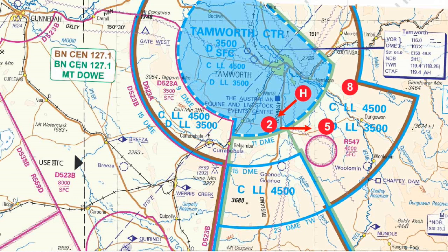This leg will take them outside controlled airspace. Once they locate targets 5 and 8, the aircraft has to return to the DPI, which means re-entering controlled airspace. As part of the clearances you will hear in the rest of this video, the air traffic controller will refer to the Werris Creek railway siding circled here in red and the associated railway line.